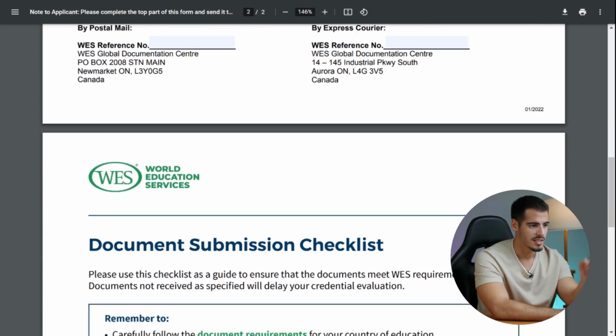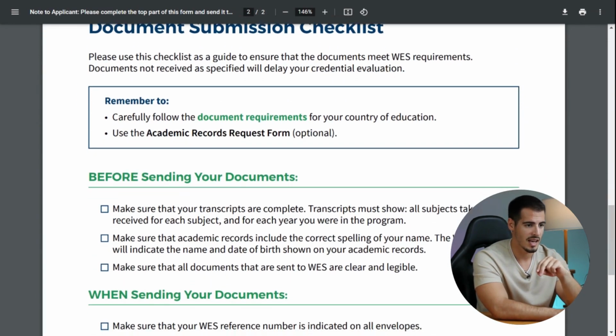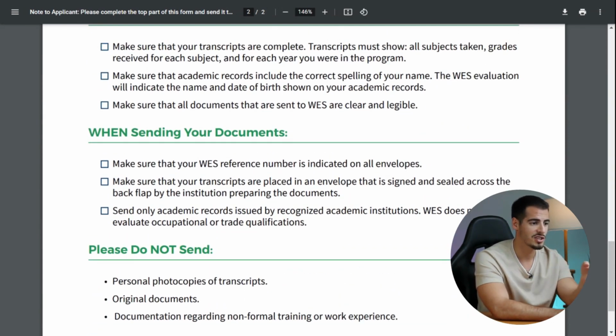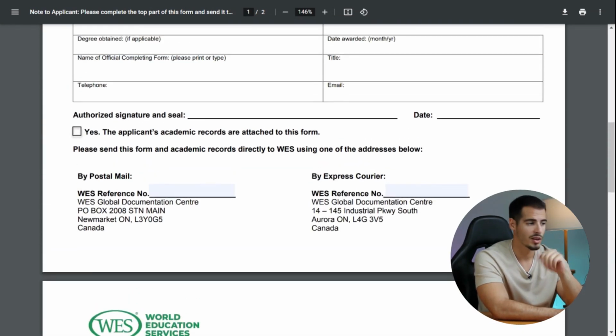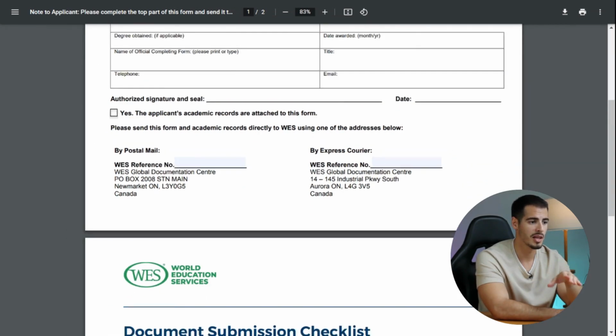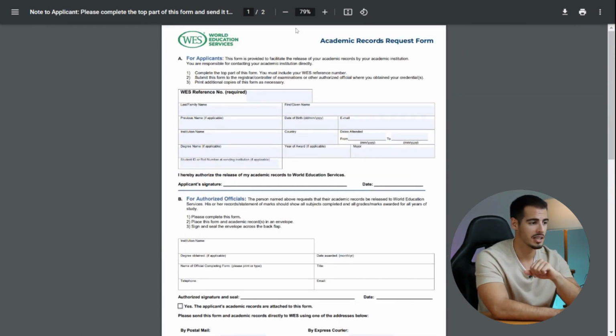If you scroll down, you can see that we have a list of required documents and a few tips and tricks you must know before sending your documents. For example, make sure your transcripts are complete and your WES reference number is on all envelopes. It says don't send photocopies of transcripts, original documents, or documents regarding your work experience. So this is the address of World Education Services in Canada, which is in Ontario. Also keep in mind that all documents must be mailed to WES and they don't accept in-person deliveries. Make sure to include your reference number, which they gave you earlier, because if you forget to write the reference number, chances are high that they won't review that envelope.